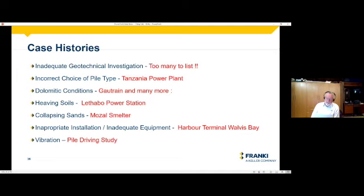Vibration is often a problem encountered with driven piles, particularly in urban areas, and the problem is mostly perception rather than actual. Vibration effects were studied by my colleagues Nicole Chang and Brett Markides, and the paper they published provides valuable guidelines on the effects of vibration. And I will show you in the following slide some of their research information.